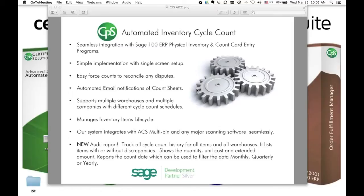It has one single screen to allow simple implementation. It allows us to do force count to reconcile any disputes. It automates email notification of the count sheets to the people who are designated to do the work on a daily basis. Supports multiple warehouses. Supports multiple different schedules. Manages the inventory life cycle from the point when you bring the item into your warehouse to the point where you discontinue the item. You can schedule the items as far as how you want to count them.